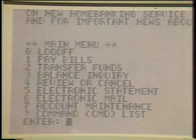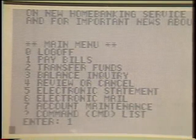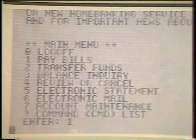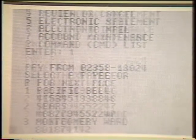Okay, so you don't have a software package. This is a B of A service to a customer. Yes. Would you show us how you would use home banking here and pay a bill? Sure. I'm here on the main menu now, and so I just enter the pay bills function. Stewart's been kind enough to let us use his account, so we'll see what payees he has. See all the people I owe money to. Okay, so you can call up the payees and pick a payee, and then actually pay the bill on your home terminal.